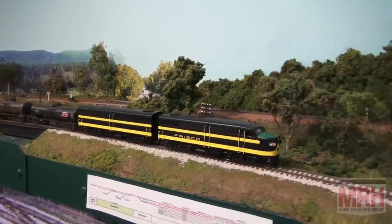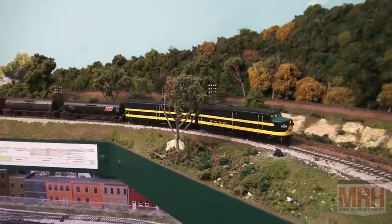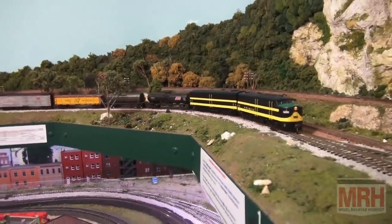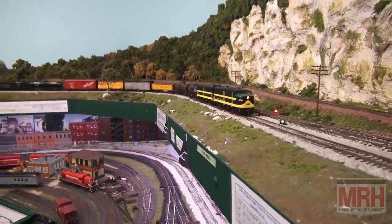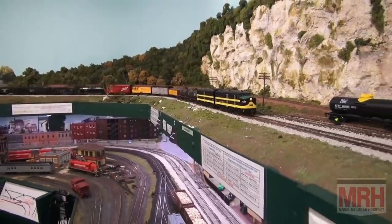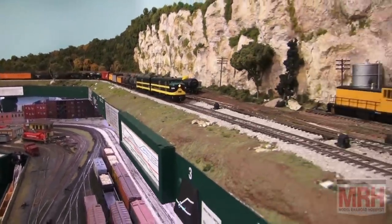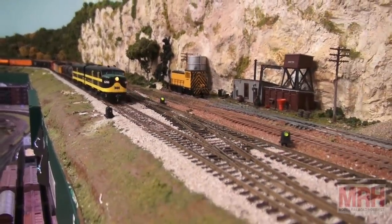No, I basically have two signals going into the main helix. The purpose is to keep people from going up the helix while a train is coming down, because we had a mid-helix crash. So I put the signals in to prevent people from going down or coming up with a train opposing them. That's amazing.